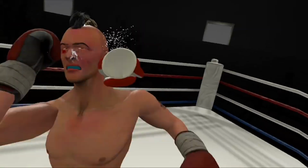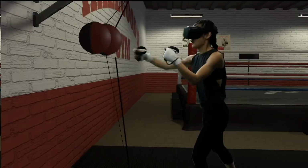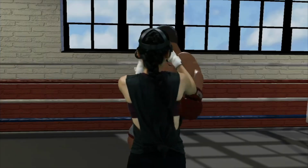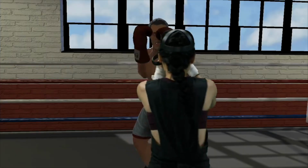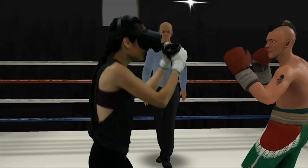I like to play this game in mixed reality because I feel a little bit more threatened and ready to fight if I see a random man in my living room. So yeah, definitely try that. But this is a really fun game. Very immersive. I swear I've thrown so many punches through walls, through my dogs, through, just kidding. I'm just kidding.